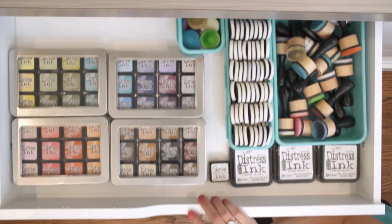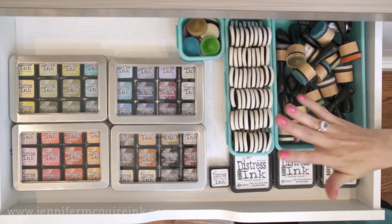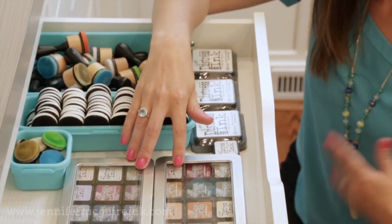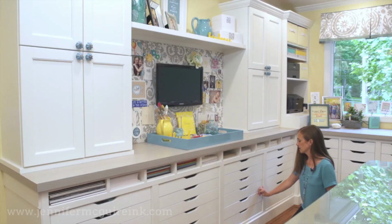As I mentioned, I have more inks in these drawers. These are my mini distress inks. Now really you don't need the full ink pads and the minis, but I have these so I can take them when I go crafting at a retreat with friends. And I have additional ink blending tools and extra foam here in case I need them.